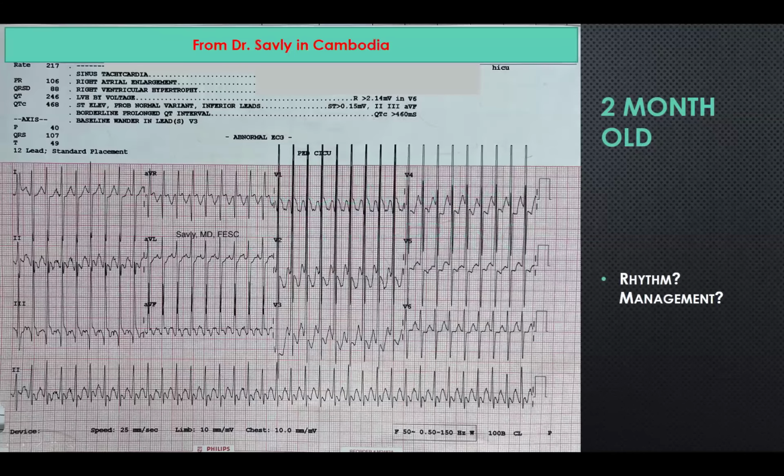Alrighty, this is a tracing from my friend Dr. Savli, who's an extraordinary cardiologist, lives in Cambodia, pretty much does everything: echo, fetal echo, post-op care, a little bit of EP. He posted this electrocardiogram online and said that this was a 2-month-old who came into the emergency room with this rhythm. My question to you is, what do you think this rhythm is, and how would you manage it? This patient was never previously known to have any medical problems. So why don't we talk to Mohammed? What do you think, Mohammed?